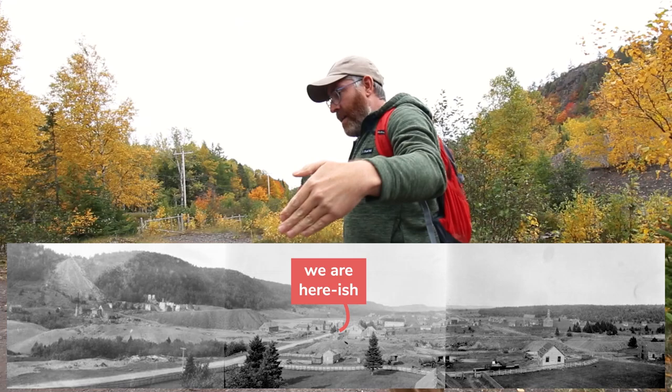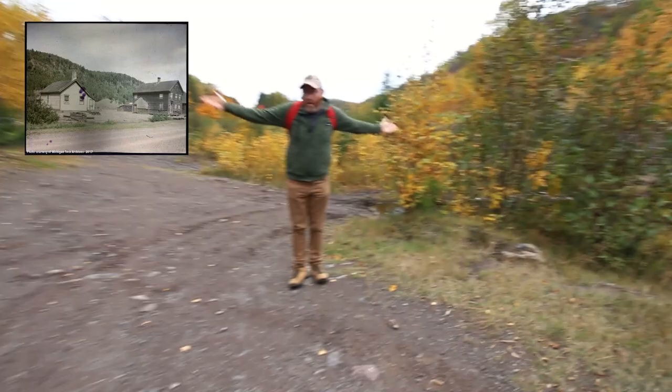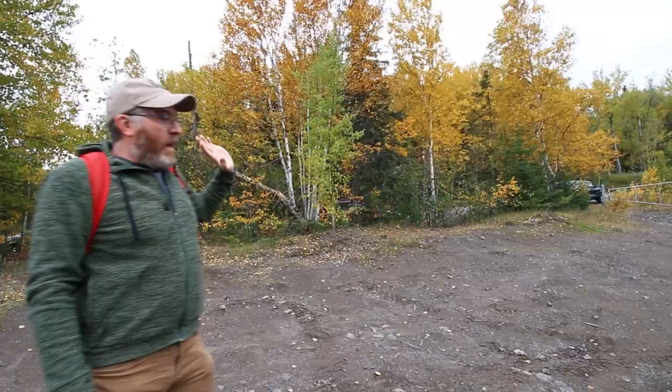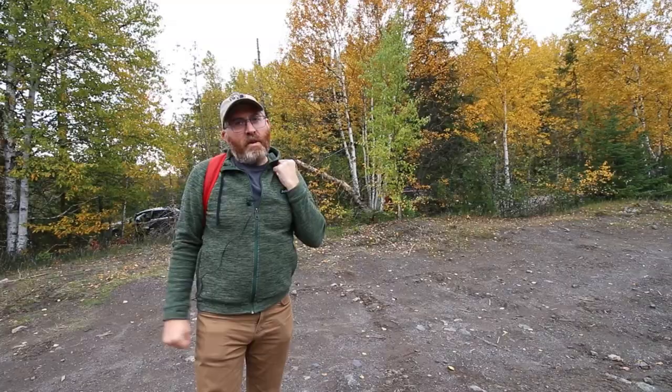So you are currently standing on a foundation wall. There's another foundation wall. There's another foundation wall right here. There's an interior wall. You can just kind of see it there. So there was a two-story office building here. And then all of the residents, for the most part, lived on the other side of Cliff Drive in a community there that had three churches, dozens and dozens of log cabins and framed homes and things like that.